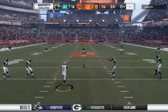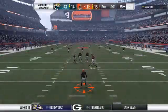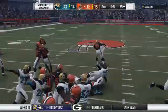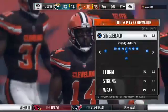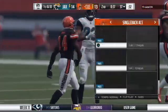Here's Myers now to kick it away. This is taken at his 4. And he nearly broke that for more, but as it is, they'll start this drive at about the 37-yard line. And the Browns getting set to go. There have been points on the board. We just saw back-to-back touchdown drives.